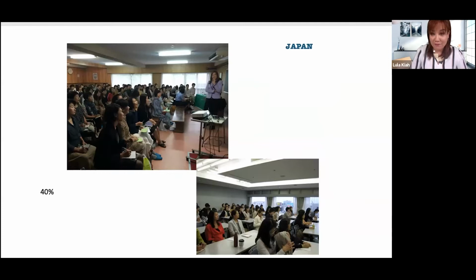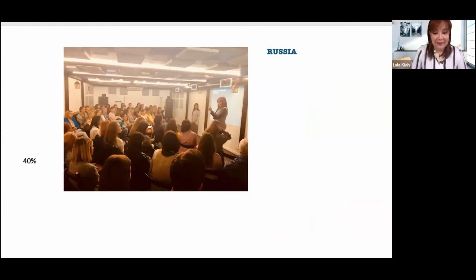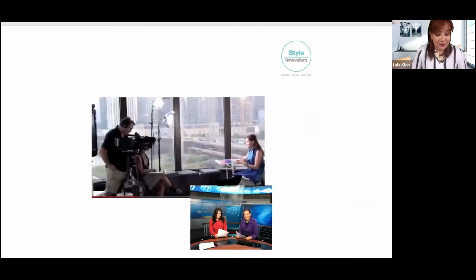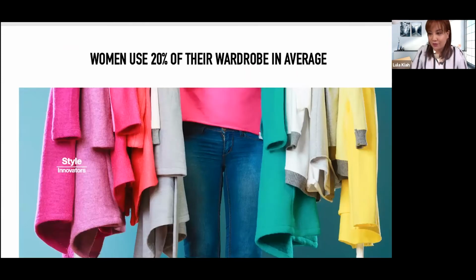In Japan, 40%. This country has one of the highest average uses of the wardrobe because they have small wardrobes. They don't invest in real estate. They invest in clothes, very high quality clothes, and most of the time they use 40%. In Poland, 20%. In Russia, another high percentage, 40%. In Spain, only 20%. So what we found is that on average, women use 20% of their wardrobes.